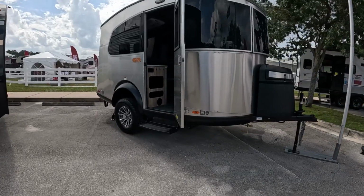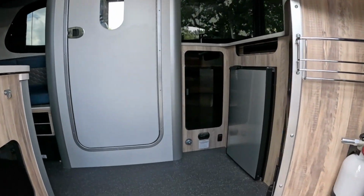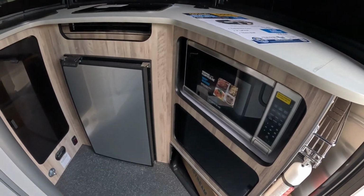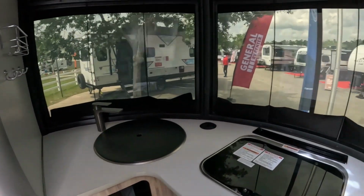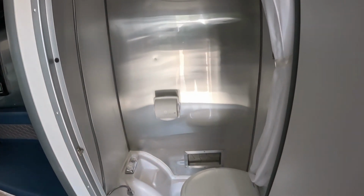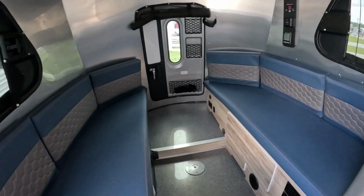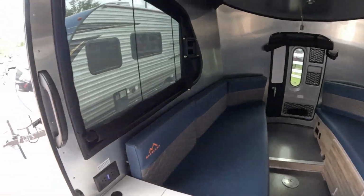Small little Airstream. Kind of like what we have, but we don't have an Airstream, of course. Stove, microwave, cabinets, sink. Windows all around. A wet bath. And I guess it converts into a bed. Nice. Not my taste.